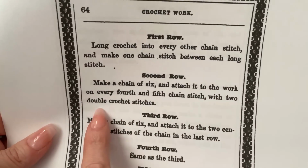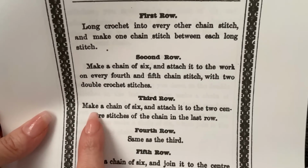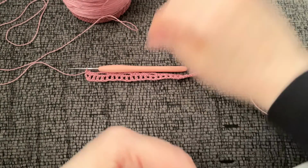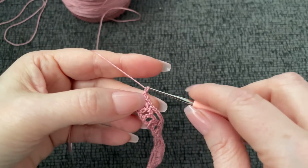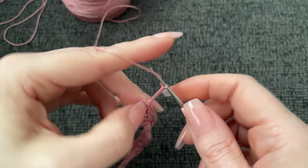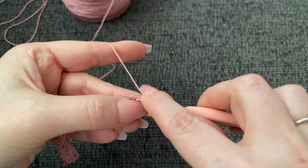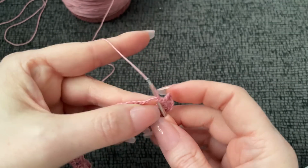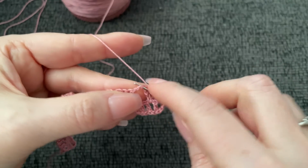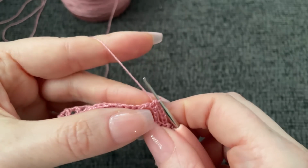Okay, make a chain of 6 and attach it to the work on every 4th. Okay, we did that one, my bad. So make a chain of 6 and attach it to the 2 center stitches of the chain of the last row. So I'm going to try to do this more literally. Lessons learned, I have been humbled. 1, 2, 3, 4, 5, and 6. Now the 2 stitches, I'm going to skip 2, 1, 2, and then here is my first center stitch, and then the one right next to it, and that should leave me with 2 chain stitches unworked. And it does. 1 and 2.